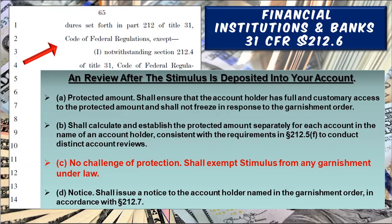The financial institution must separate this check from any other money that's inside your account. Yes. In other words, it should be shielded from any sort of garnishment. And the statute for that is 212.5. In other words, they must set aside the funds where it is not subject to garnishment.